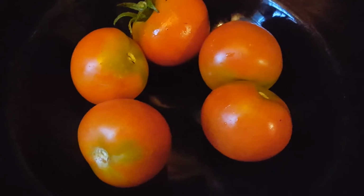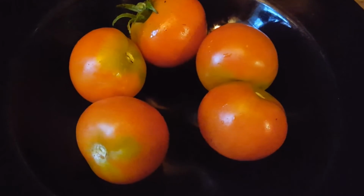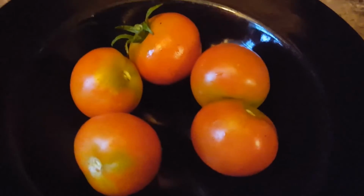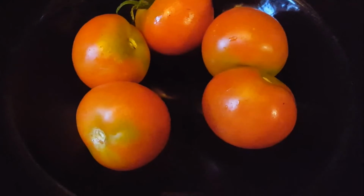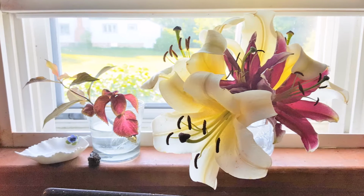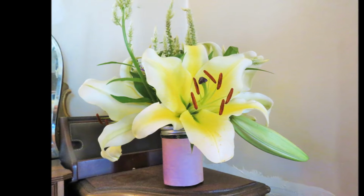But here's some tomatoes, the 4th of July hybrids. They were absolutely amazing when we cooked them. I cut them up in rough chunks, and we roasted a whole bunch of vegetables in the oven, and they just were so amazing with a little olive oil and salt and pepper. But aren't these lilies beautiful?